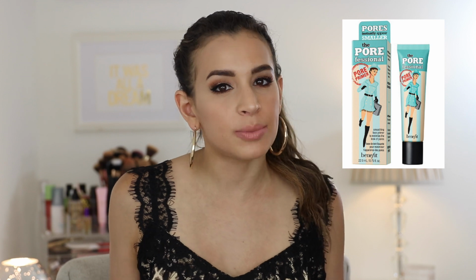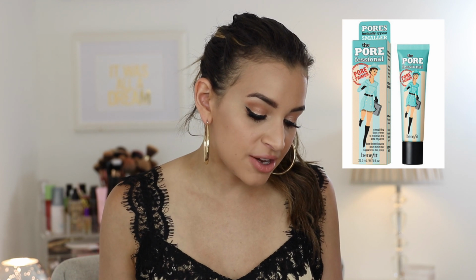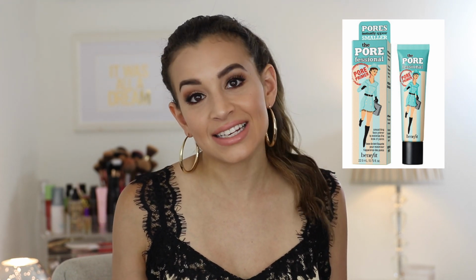So starting off, the first day is Sunday, September 1st. The main product that is going on sale that I'm familiar with is the Professional primer from Benefit. It's not my favorite primer, but it is a good primer, especially if you have more oily skin. For me, it's a little bit drying, but if you're interested in a pore blurring primer, the primer is going on sale from $32 to $16.